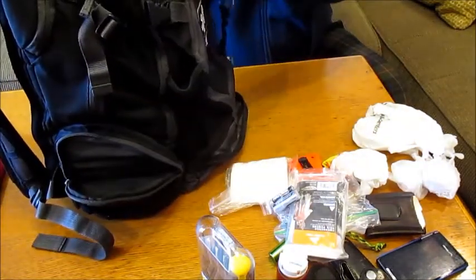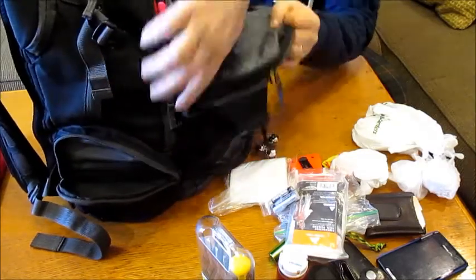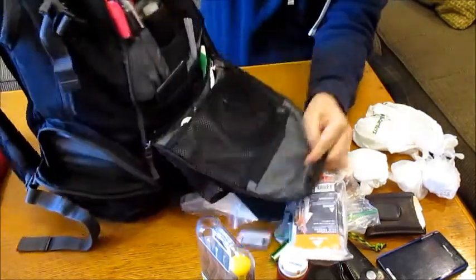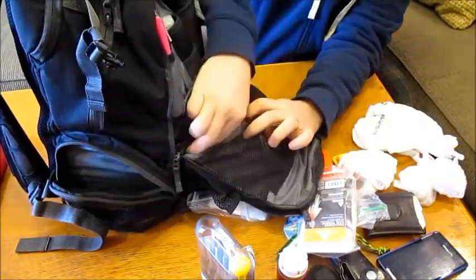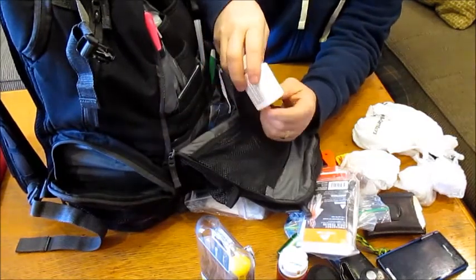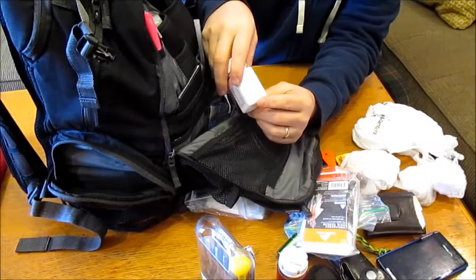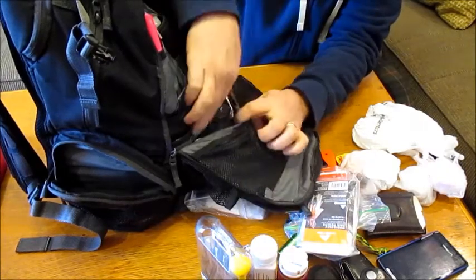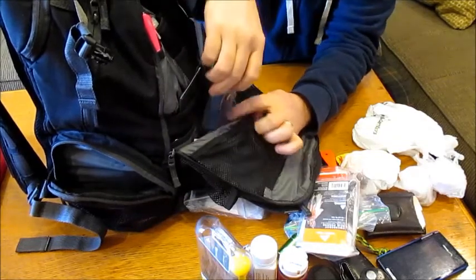And then it's got a kind of an admin pouch here in the front, which I've got. I'm not going to go through all this stuff, but this is just Advil, Tylenol, and Benadryl. I keep that all filled up all the time. Glasses cleaner kit.